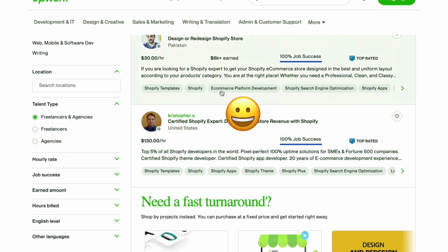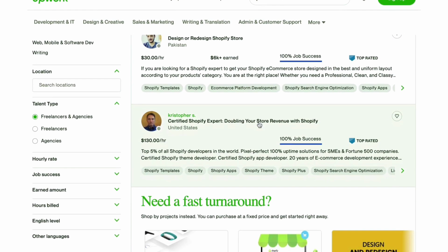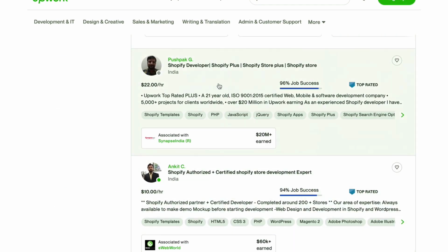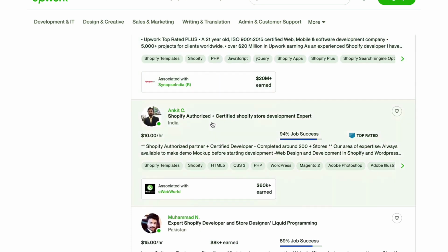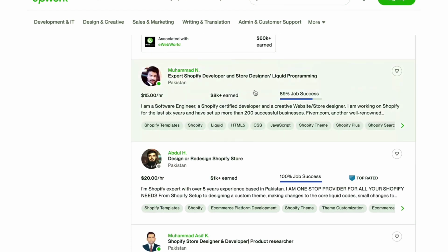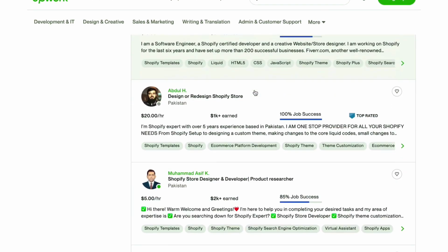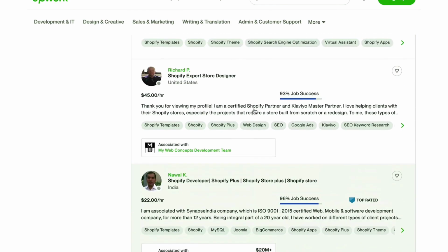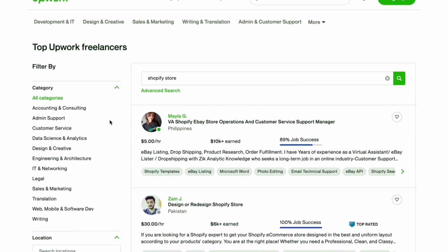So these people will design stores. This person will double your revenue. I guess he has some way of doing marketing and stuff. But as you go down, these are people that have uploaded their services to Upwork.com, and they will do things like design Shopify stores. They will increase people's income by doing marketing. This one here is design or redesign a store that's already live. And you can upload your services to this website as well.